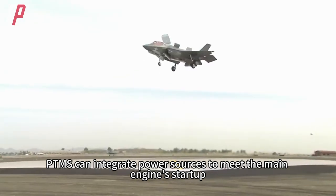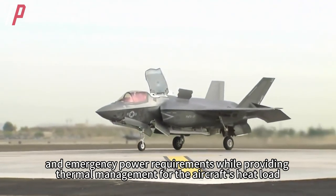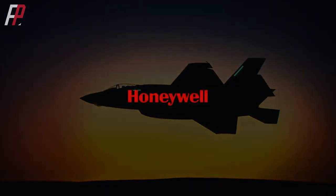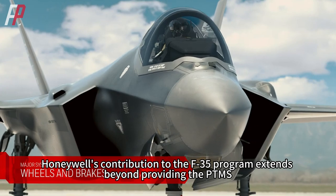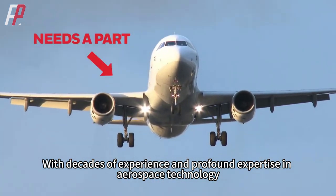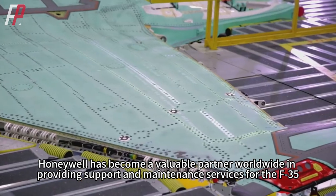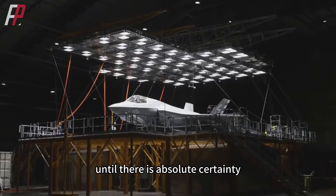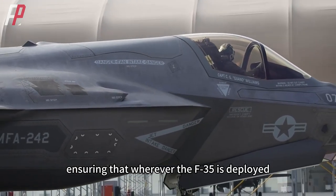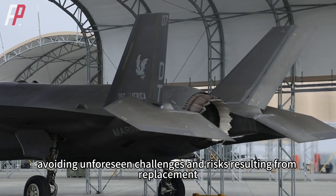PTMS can integrate power sources to meet the main engine startup, auxiliary, and emergency power requirements while providing thermal management for the aircraft's heat load. Moreover, behind the PTMS is Honeywell's expertise and support. Honeywell's contribution to the F-35 program extends beyond providing the PTMS. With decades of experience and profound expertise in aerospace technology, Honeywell has become a valuable partner worldwide in providing support and maintenance services for the F-35. Therefore, until there is absolute certainty, retaining the PTMS is the wisest choice, ensuring that wherever the F-35 is deployed, Honeywell can provide the best maintenance support, avoiding unforeseen challenges and risks resulting from replacement.